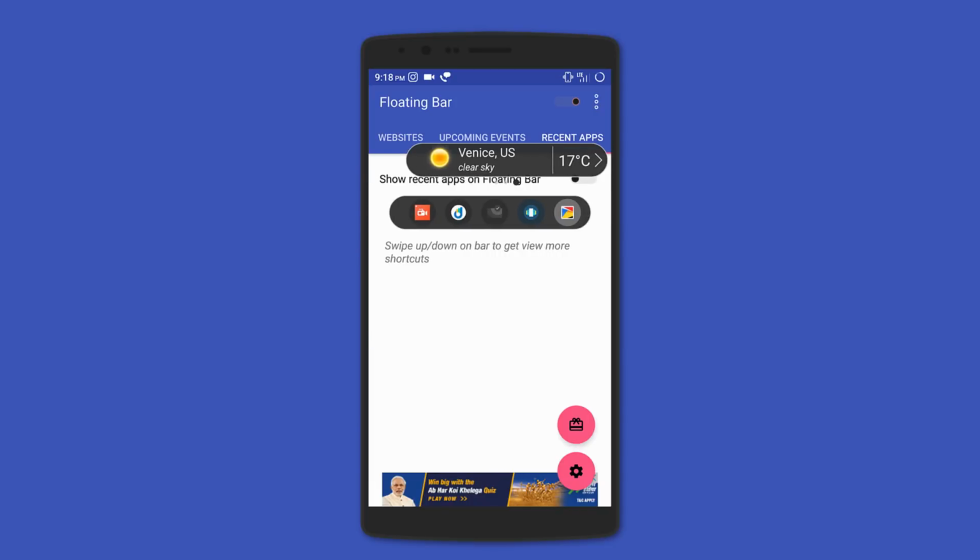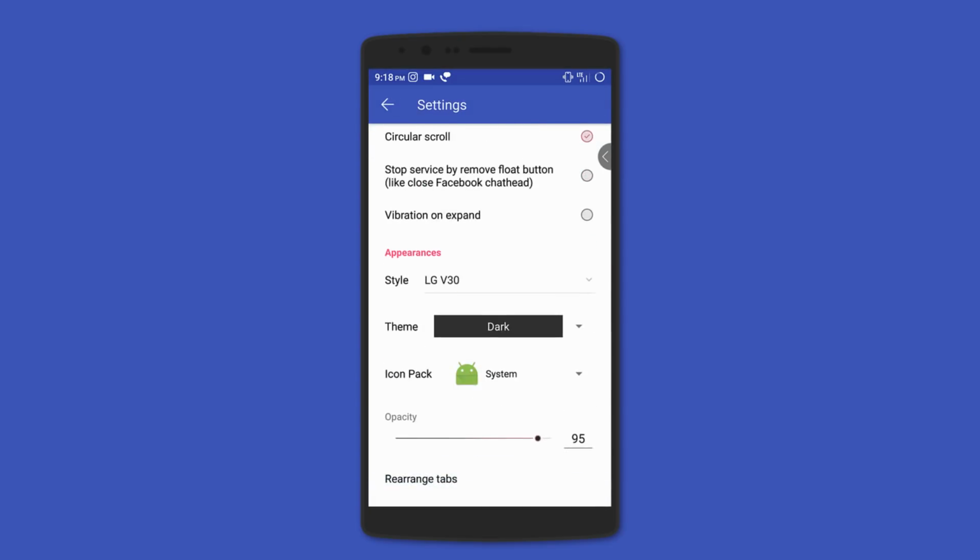You can change a few things about the tab such as the theme color, icon pack and even rearrange the tabs so it can be a handy little shortcut.